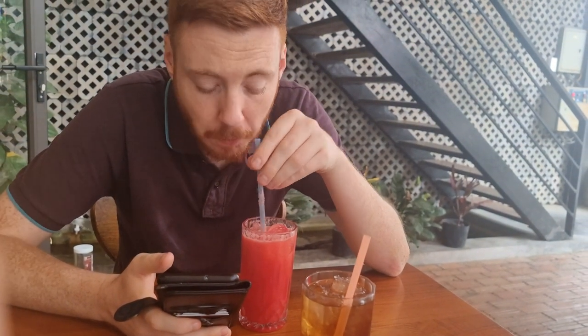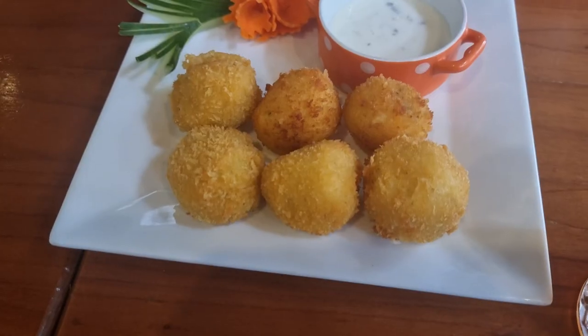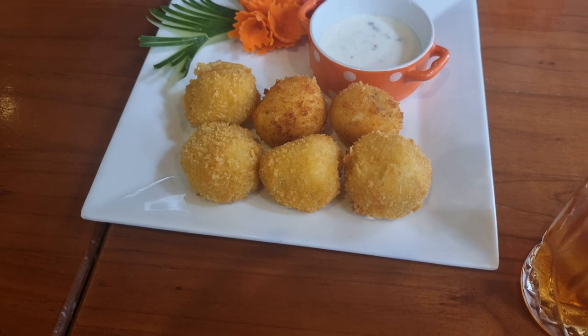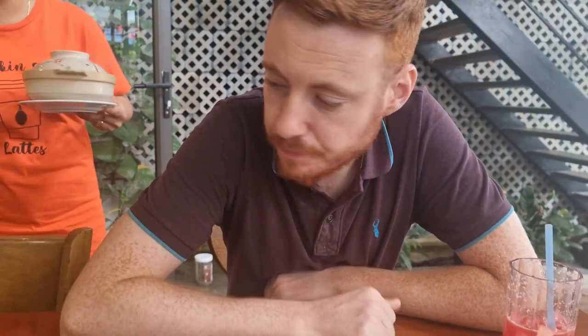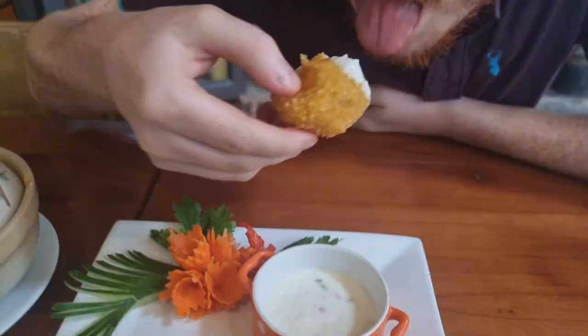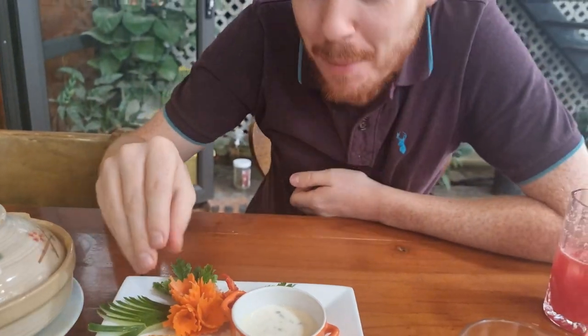Any good? A little water now, please. That looks good. We're having some cheesy balls for starter. I think it's cheese, potato and herbs. Okay. It's been a while we had something like this. Not really, no.